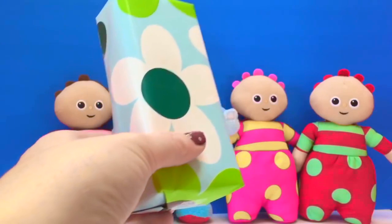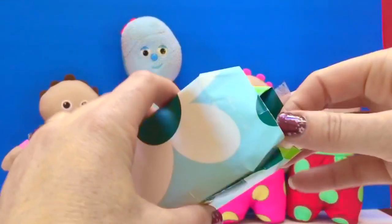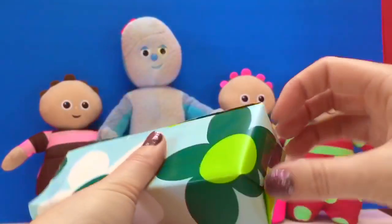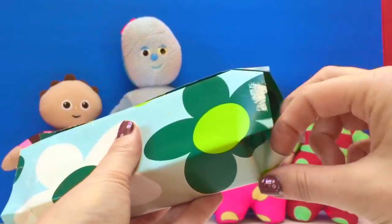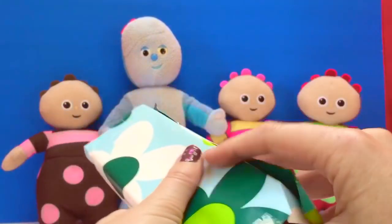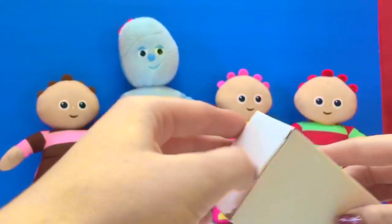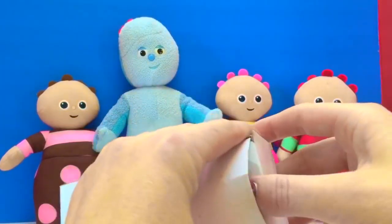Wow, what a nice wrap job, Tombliboos. There's a box inside. Oh, how exciting. Hopefully, this cheers Iggle Piggle up. Let's open the box and see what's inside.